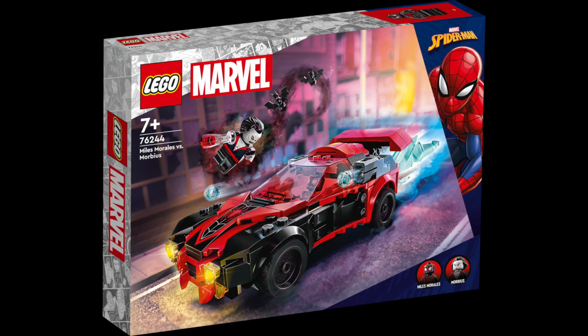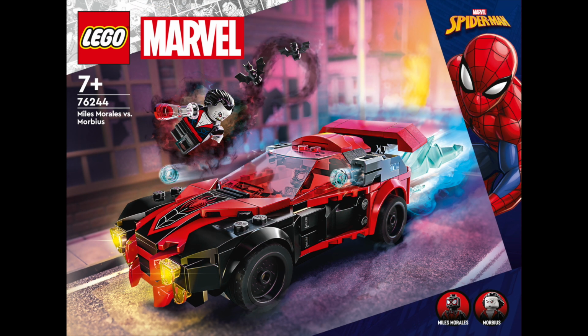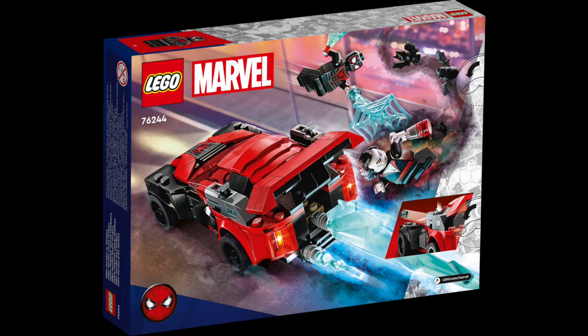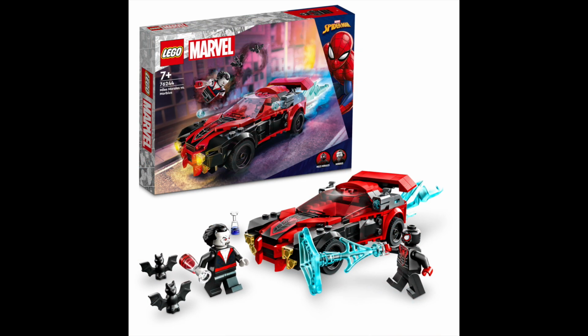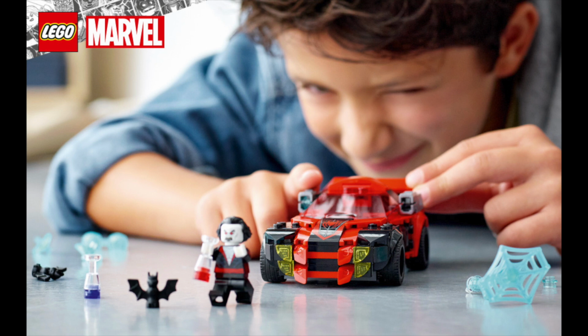I really love this little snippet in the set description. Let me pull up exactly what the text says, but it says, it features Miles Morales and vampire villain Morbius, and it also includes, quote-unquote, a pair of bats to assist Morbius in his crooked plans. I really like the way that sounds. That is really funny. Now, at the time of this recording, LEGO, I believe it was a mistake, did not actually give me the US prices of any of these sets, so I don't actually know how much this will cost in the United States.